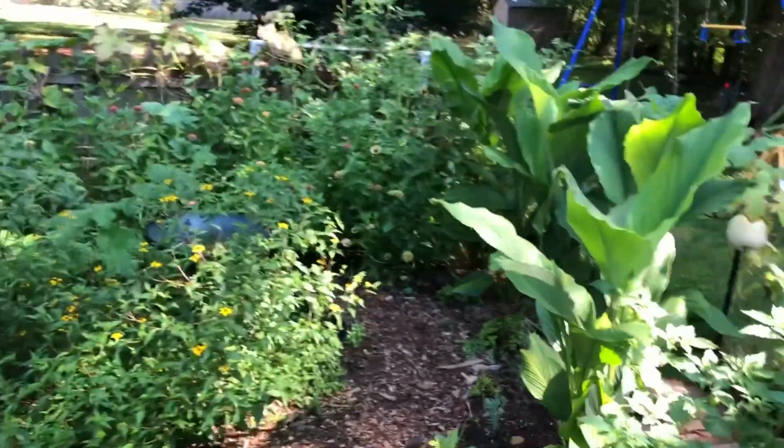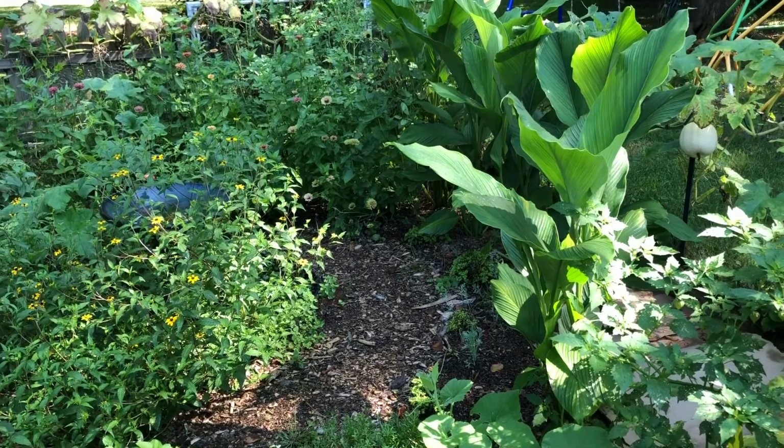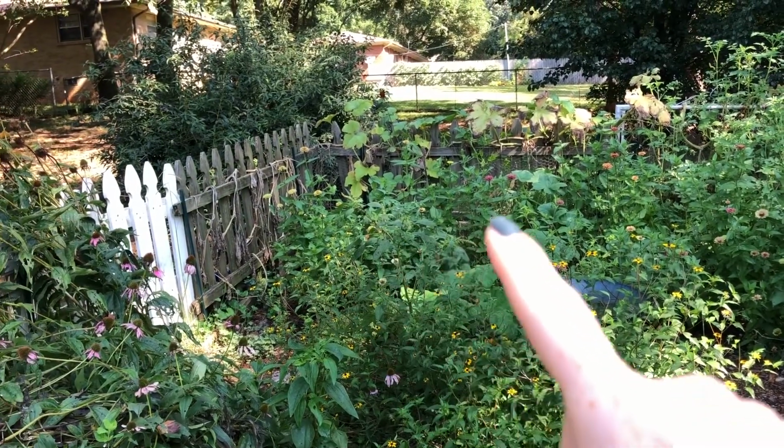And see, this is the turmeric. It's gotten really big and luscious. All my zinnias are blooming back there. I'm gonna go harvest a bouquet in a minute.